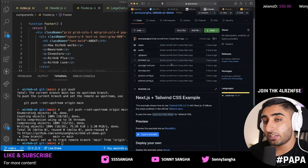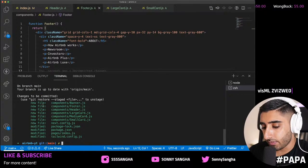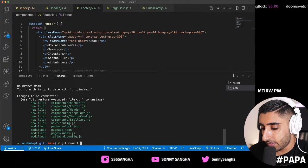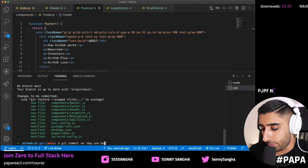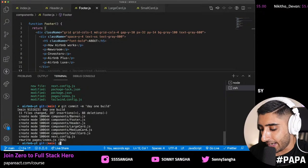At this point, actually, we just pushed the initial thing. We didn't actually commit. So if I do git status, check this out. Look, still we didn't push it. So what we actually need to do is we need to say git commit -m, and we need to say, okay, let's call it day one build. So we just pushed in the old code, so we're gonna say day one build, and now we do a git push.